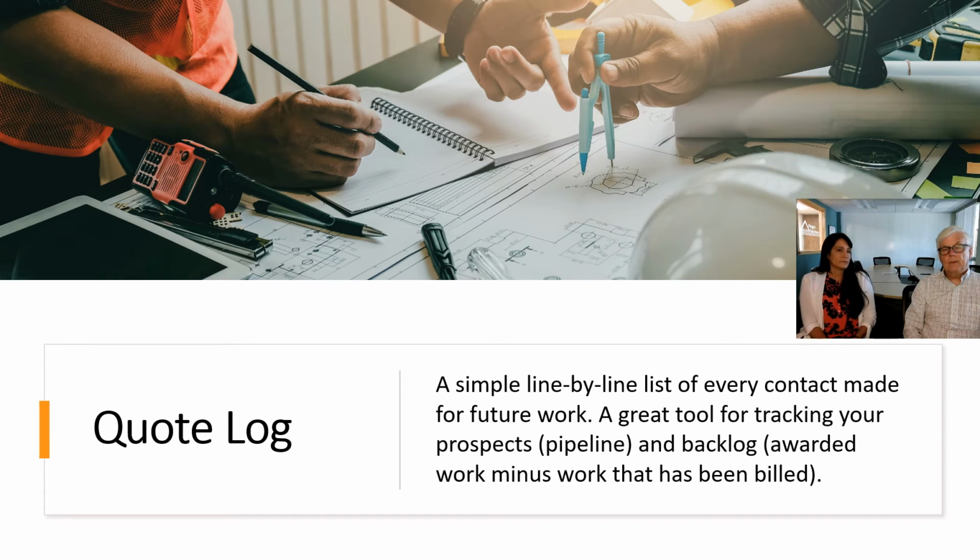So now we're going to talk a little bit about quote logs. We're going to get into why quote logs are important and what they should look like. A little history on this one: a number of times we meet businesses and we'll say, how many bids did you put out last month or last year? I mean, I don't know. Maybe we did 5 or 10 last year. How many did you win? Oh, and they have to think.